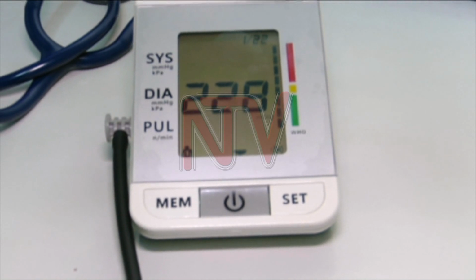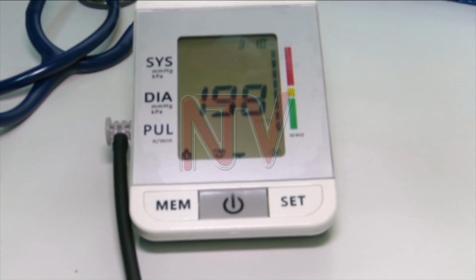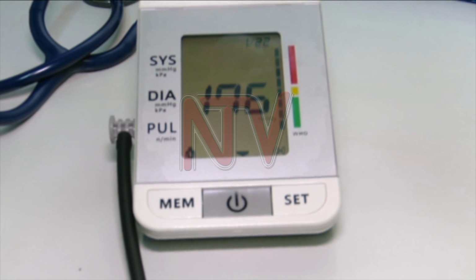Basically, hypertension is classified in two categories. We have what we call essential or primary hypertension, where usually the cause is not clear, but it is related to genetic predisposition. Under primary or essential hypertension, it could also be related to the environment, the lifestyle and what you eat. That accounts for the majority of cases of high blood pressure, about 90 to 95% of cases.